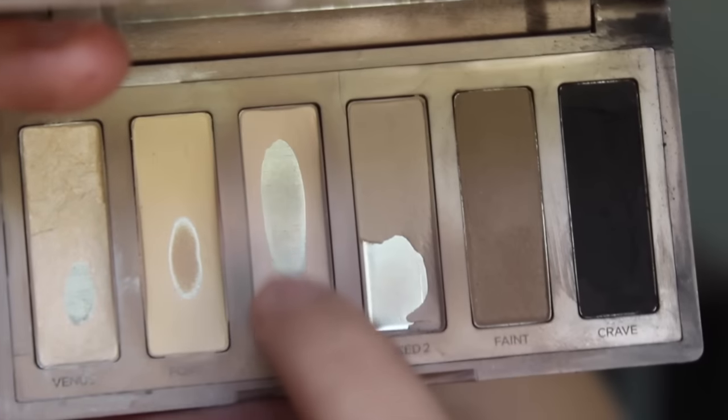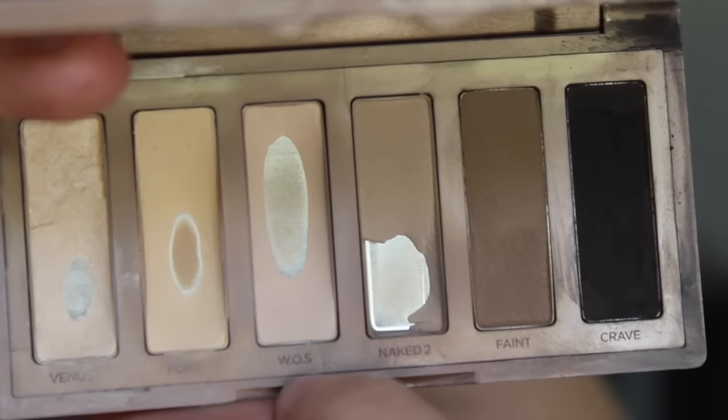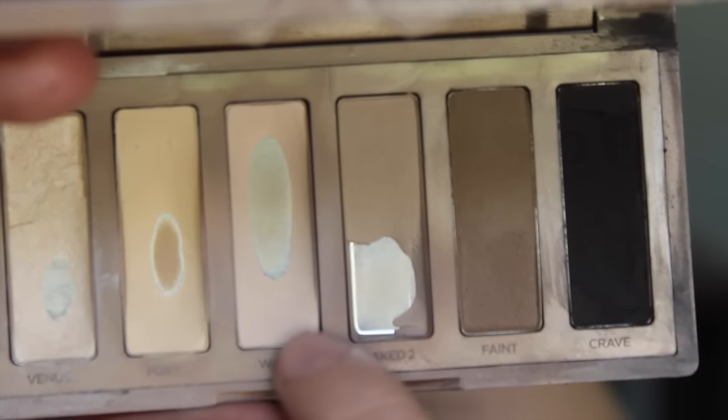I've made more pan up here and probably down here a little bit. I always use these to blend out my crease into my brow bone transition, and I feel like these 2 make my eye looks look a lot more natural, and I love both of these. I think these 2 are great.